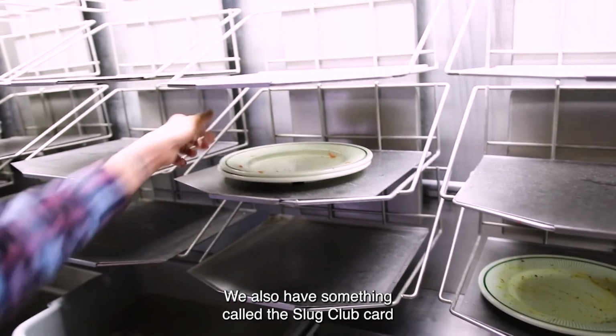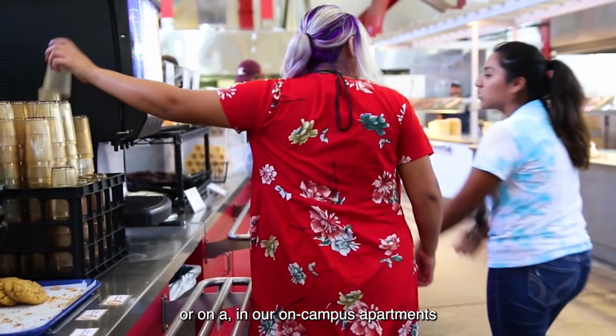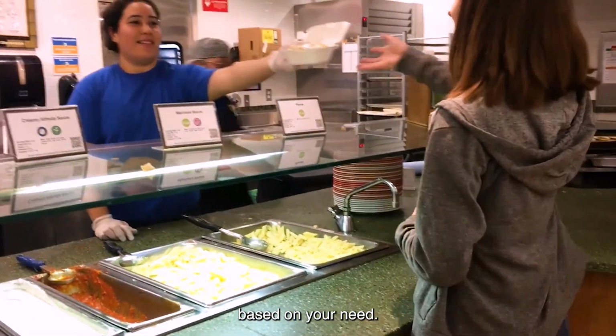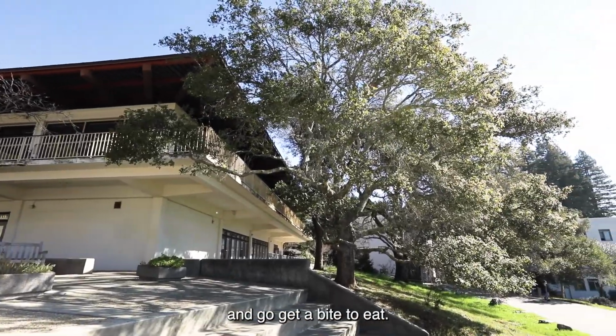We also have something called the S.L.U.G. Club card, which is really common for students living off campus or in our on-campus apartments, like I mentioned before. And you can basically load meals to that card based on your need. So if you're working on campus for a long period of time, you can load some meals to that card and go get a bite to eat.